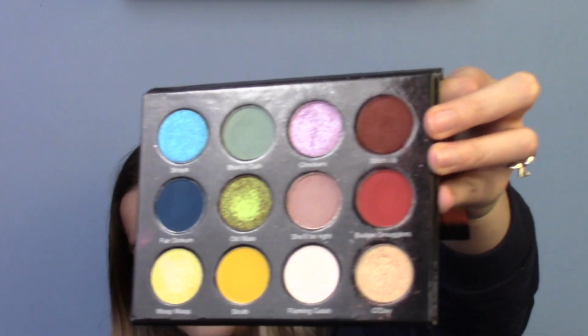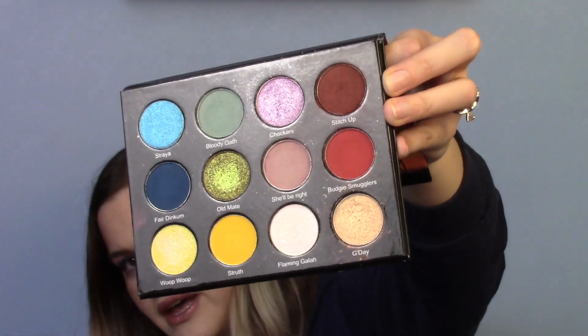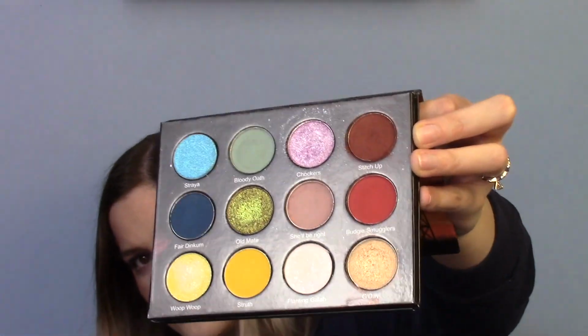This is the first palette I ever tried from this brand, and it's what made me fall in love with them. Such a fun color story. You can go more lavender, more blue, a pop of yellow. You can even do something more neutral, and the multi-chromes are to die for.